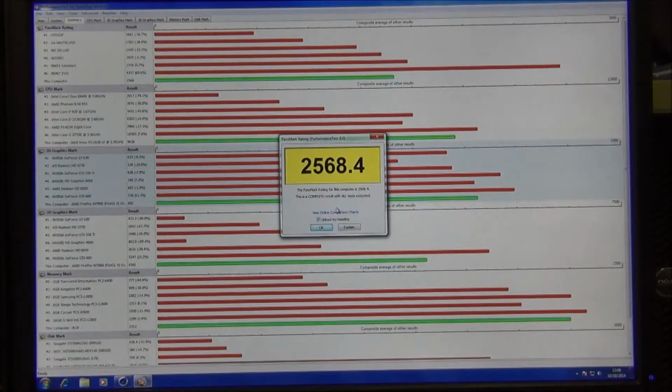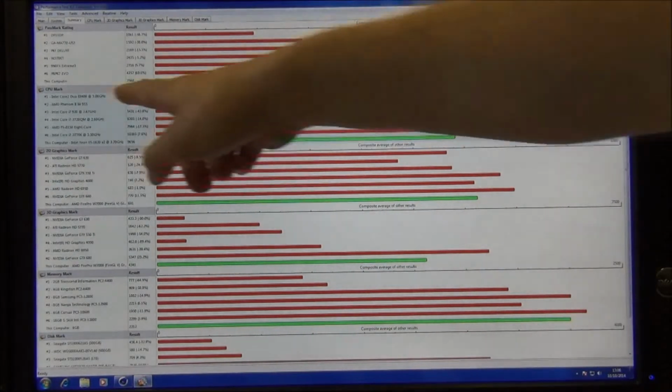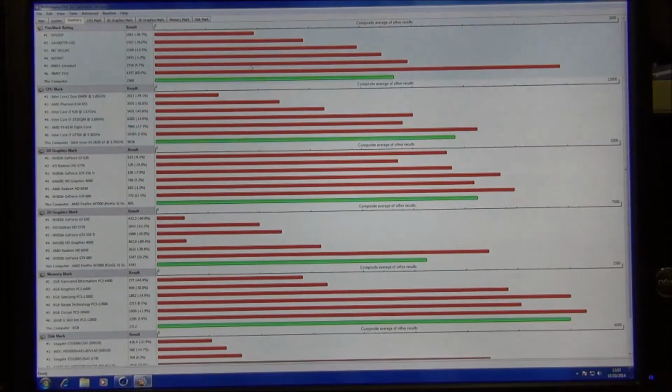There we are, test complete. 2568.4, fantastic. And as we can see here, I'll scroll down slowly so we can just have a look at some of the comparisons. This computer against some other known brands.